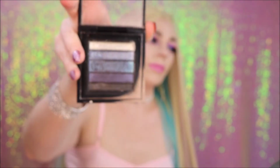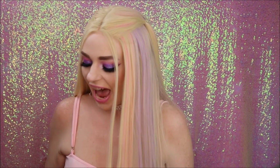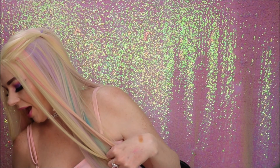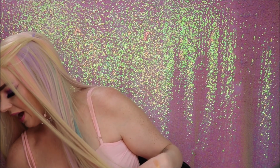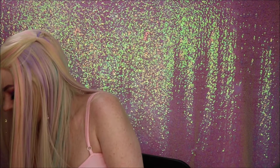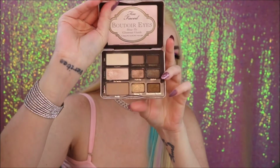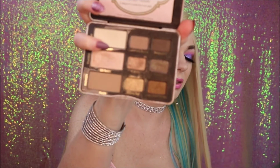But yeah, so MAC was first, and then I would find a brand, fall in love with it, and then buy all their eyeshadow palettes. After MAC, it was Too Faced. So the first palette after that was the Too Faced Natural Eyes. Oh, I remember being so obsessed with this palette. It's not even funny.